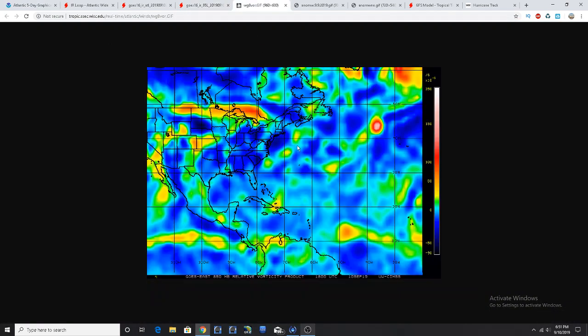We are also keeping an eye on this. This is the energy here associated with 94L. Pretty decent bundling of energy, but there is no convection along with that. And then this is the other disturbance that we're watching out here as both of them trot towards the west over the next couple of days.